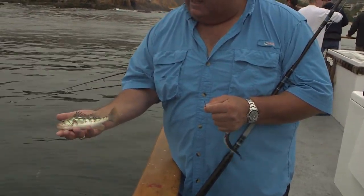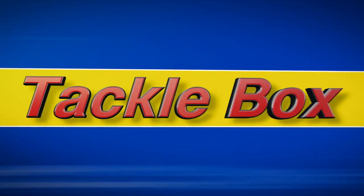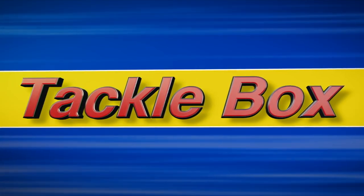Switched to a dropper loop rig, skipper made a little move, and I hooked something on the bottom. I don't know what I got. See if he's still there. It is a tiny calico. This is about as small a calico as you can catch. A little tiny fish. All right, well, I've caught some bigger ones today, so that's a little one for the day. Let's take a little break from the action aboard the Clemente and go to the tackle box, give you a good look at the gear we're using today.